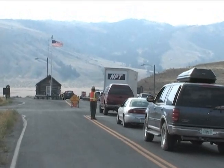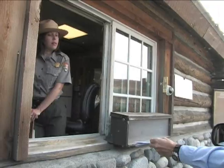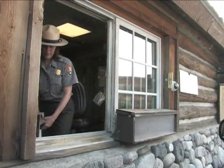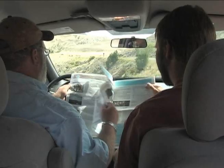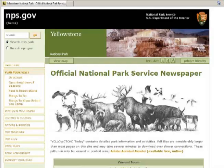There will be a bit of a delay here while we wait in line to get our entrance pass. A variety of different passes can be purchased at the entrance station. You'll receive a map with your receipt stapled to it and a park newspaper. Hold on to that map. It will let you exit and enter the park for 7 days. Read the newspaper as soon as possible. It offers great advice and information. You can find a fee schedule and an online version of the newspaper on the park's website.